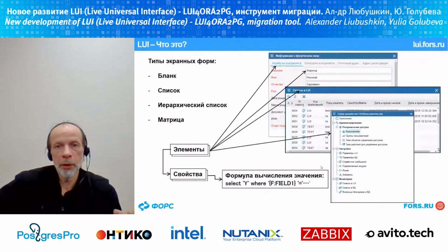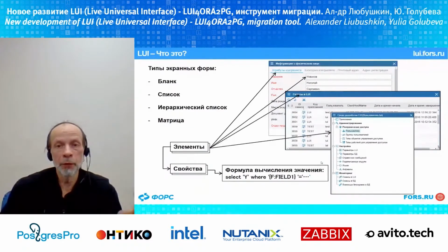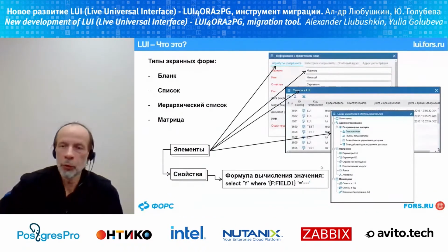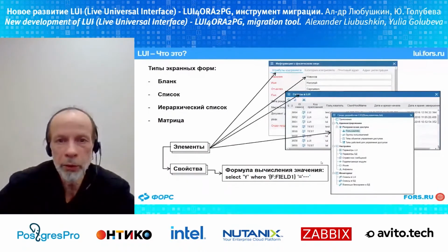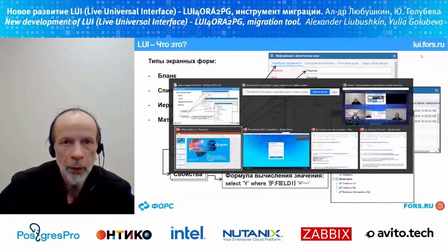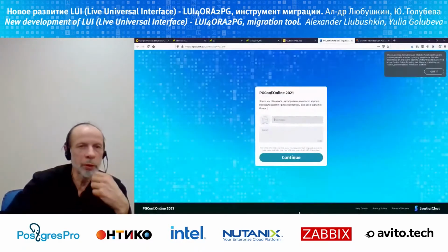just to not disturb the database. And the declarative approach is topped by dynamic calculation of values. That's why it's called Live Universal Interface. You can check out more detailed information on the website, and I'll try to demonstrate live what we can show.